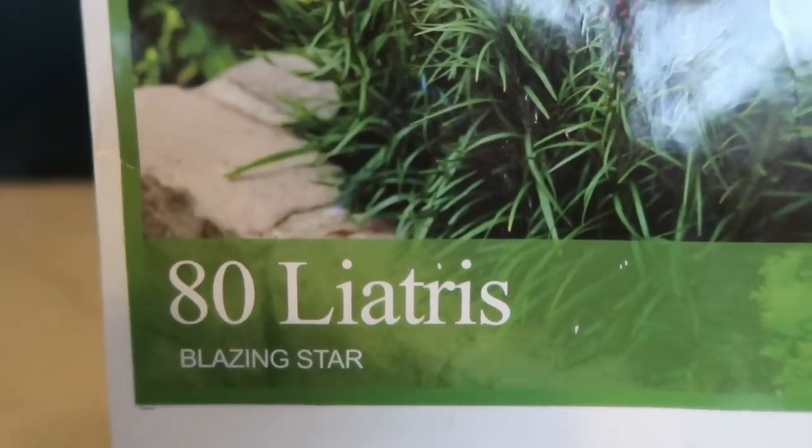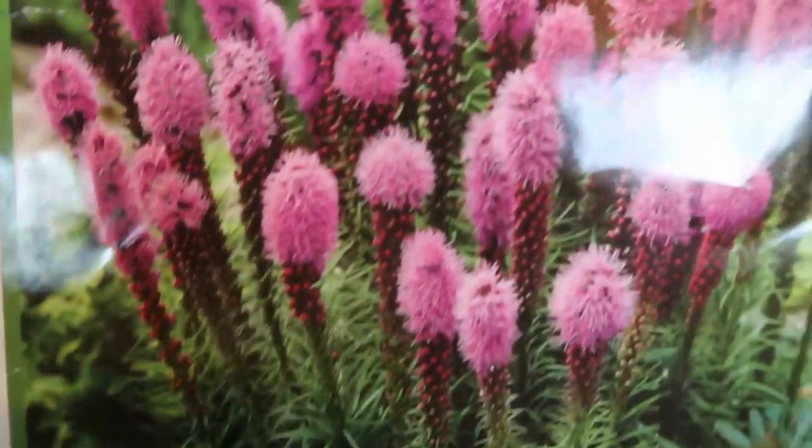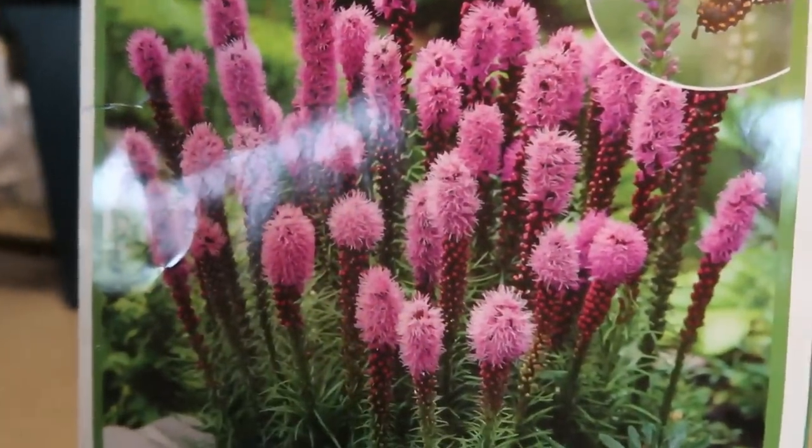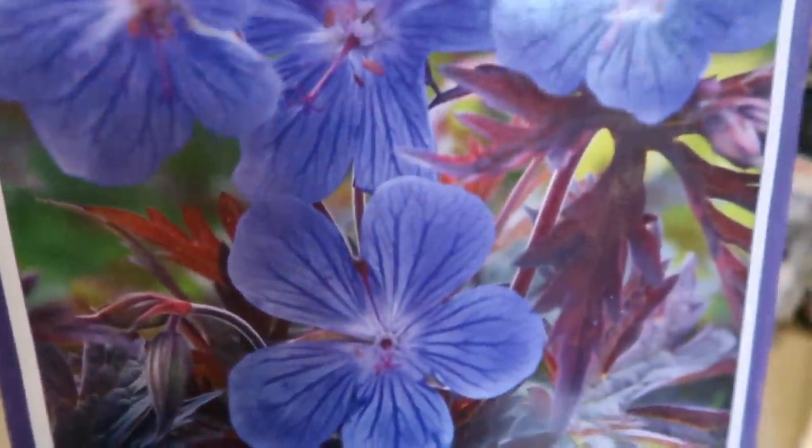We found actually at Costco some different varieties that we have started and are doing really well. One is called Blazing Star Liatris. We got a bunch of those. We just kind of put them all in one bed, and I've been slowly moving them out into different areas of the gardens. Also from Costco, we got some geraniums called Kea geranium. So I've got those going out in the garden.